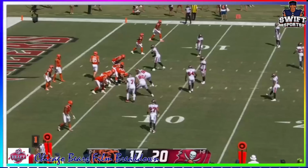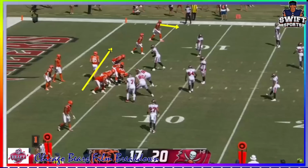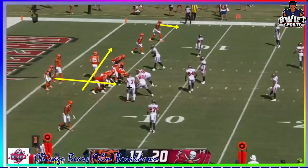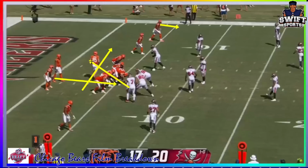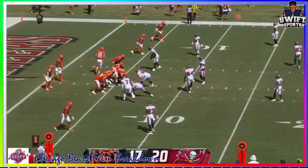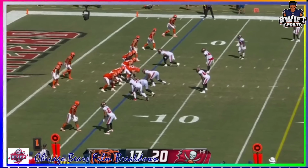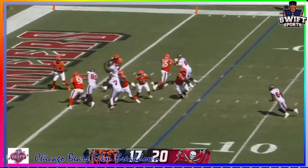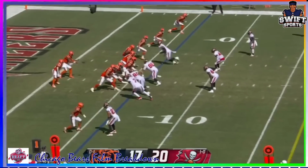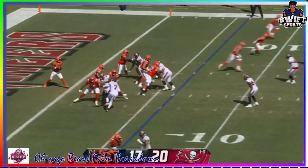For some reason, now Claypool's down here, and Cole Kmet's going to go in motion across, but they still run the screen to the same side. So now Shaq Barrett doesn't have to go with Cole Kmet. Let's watch what happens. We all know, but let's just watch, just to put us out of our misery here. This time, Shaq Barrett does not drop into coverage. Instead, he goes after the quarterback.